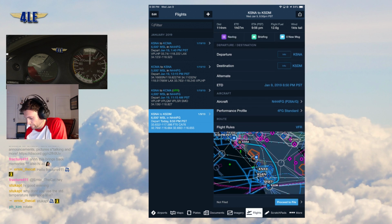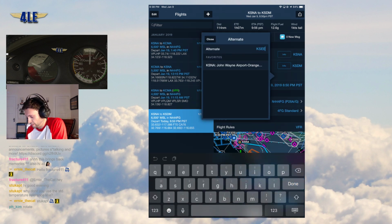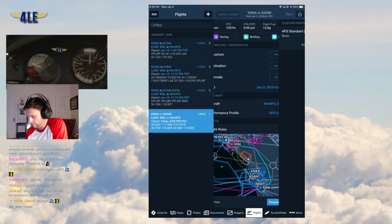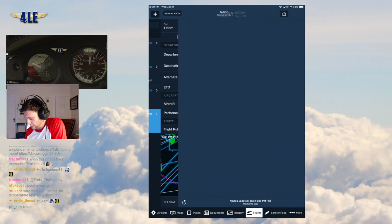All that looks great, right? We can put in an alternate if we want, just for fun. We'll just say Gillespie is going to be our alternate. And then we've got the aircraft and the performance profile. So here we can select from a standard or a cold weather or hot weather performance profile, and just plug those in there. We can also, in the bottom right hand corner there, file this flight plan for real, which we're of course not going to do. But this is where it starts to get kind of goofy.